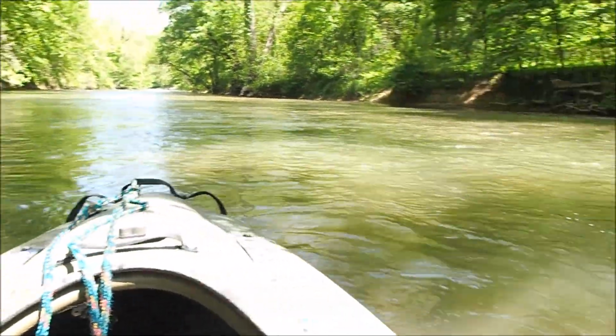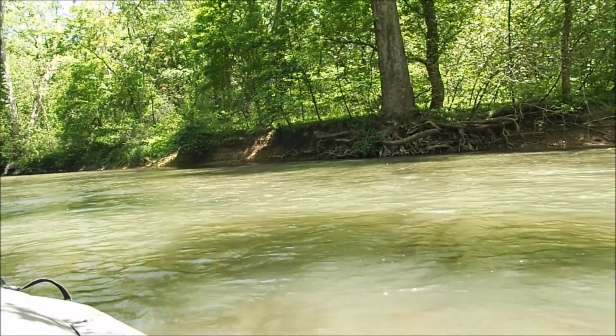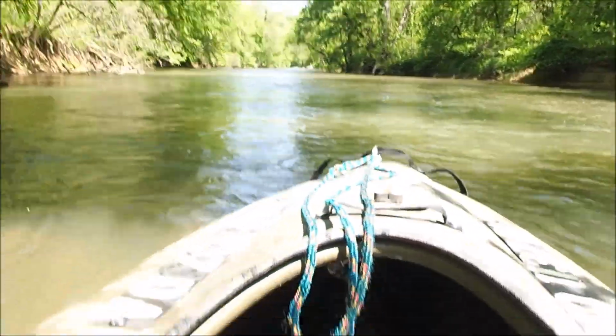Sure is a lot quieter out here without that motor running. We're gonna go up, and when we come down, we'll float a bunch and see what kind of wildlife we can see. Here's a real pretty stretch of river. Man, that's a big tree over there, isn't it? That's a nice one. All right, that's going up.